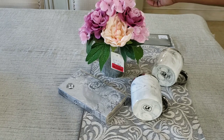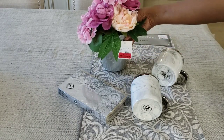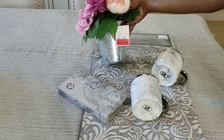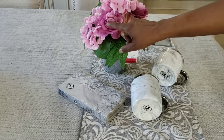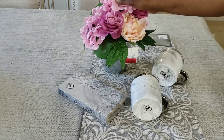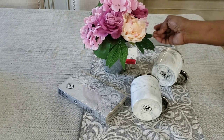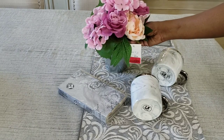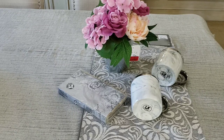I picked up this end of summer floral arrangement in a galvanized metal container, and it was on sale for $11. And I like the colors in the magenta, and it's kind of a lighter shade of magenta with a little hint of peach. And I thought that was a very pretty combination. And this will also go in my guest bedroom.